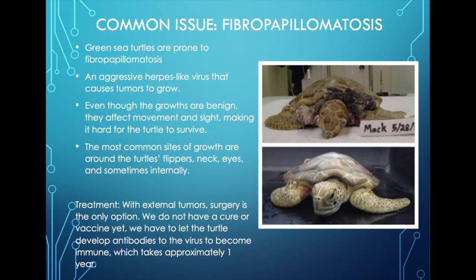Another issue we have, especially down here, is fibropapillomatosis. So this is kind of a mouthful. We call it FP for short. Fibropapillomatosis, or FP, definitely impacts our green sea turtles the most. It's a tumor that looks like cauliflower, and it grows all over the sea turtle. It grows specifically by where their flippers and their carapace shell meet, or around their eyes. And guys, that's really bad because as it grows bigger and bigger, they can no longer swim. They can no longer see. So on their flippers, necks, eyes, sometimes they'll get the tumors internally.